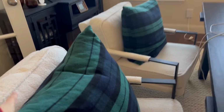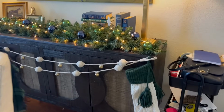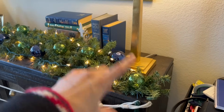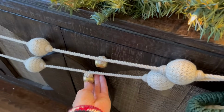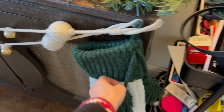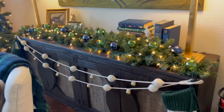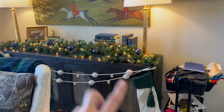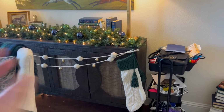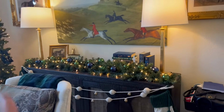So yeah, these pillows are just so beautiful and so comfy. Over on this wall, I wanted to make sure I broke up all the green and navy. So I have some knitted garland here with a touch of little gold pom-poms. Honestly, I really think that the stockings make it. I think without it, it would be beautiful, but something about having the stockings hang here and the way that the stockings already give a nod to vintage, it just complements all of this so much.